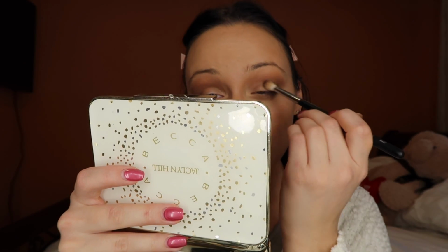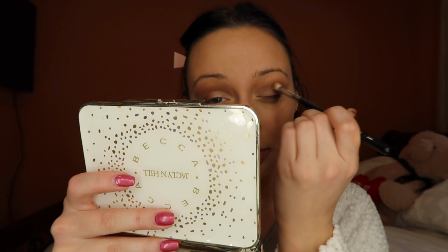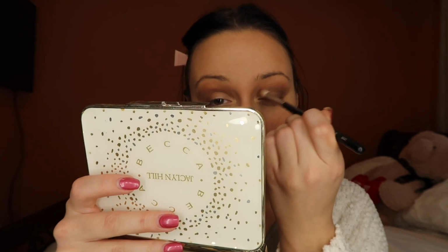So I will blend underneath my eyes. This is what it looks like so far. And then, using that same brush, I am gonna take this darkest brown color that's gonna work pretty close to the crease. Not going past it at all. Maybe just a little bit.